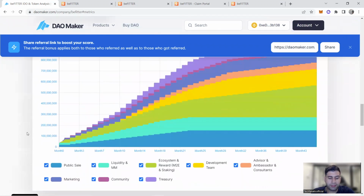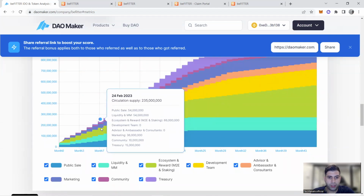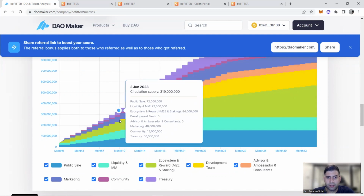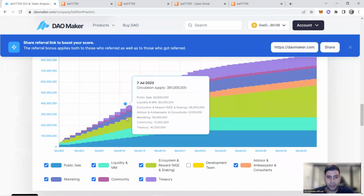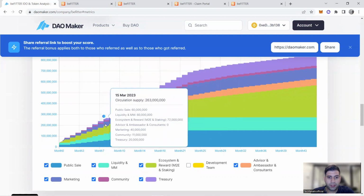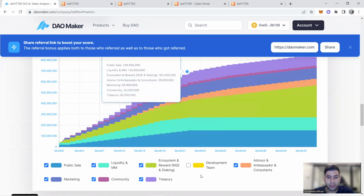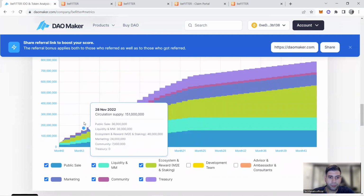Now, in terms of unlock schedule, we know about the public sale, but the development team will not receive, as you can see, tokens all the way until the 10th month, I think, which is next year around June. So if you remove the development team, you can see there will be also a lock for the advisors up until around the same time. So advisors also are going to have a lock for a significant period of time. In terms of the, let's have a look, treasury, there will be a 3 months treasury lock.